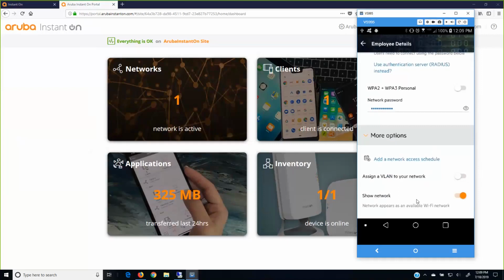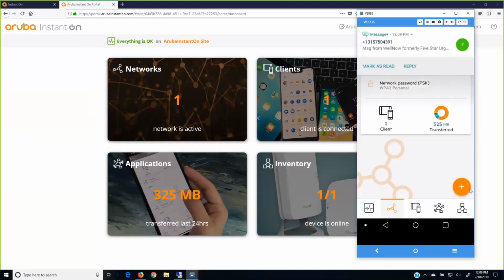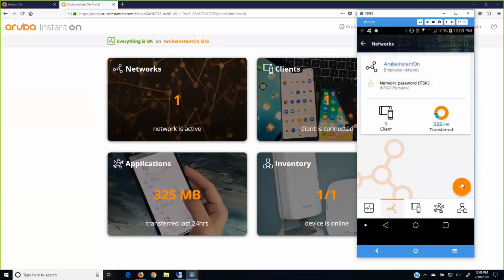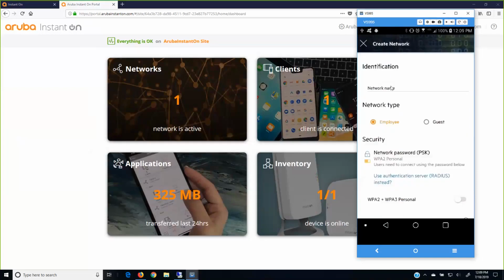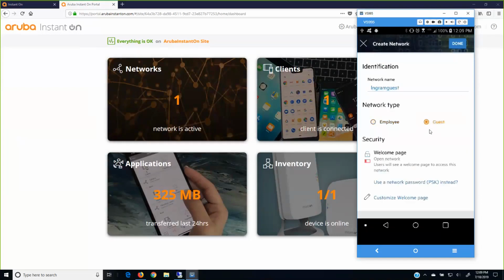But when I do create this network, I'm going to NAT them off or firewall them off, so they have their own separate network and they're not interfering with things. So let's go through. I'm going to create a new network. I'm going to call it, let's see, we'll just call it Ingram Guest. Maybe we'll get some people out there attaching to it. We'll click on the guest.